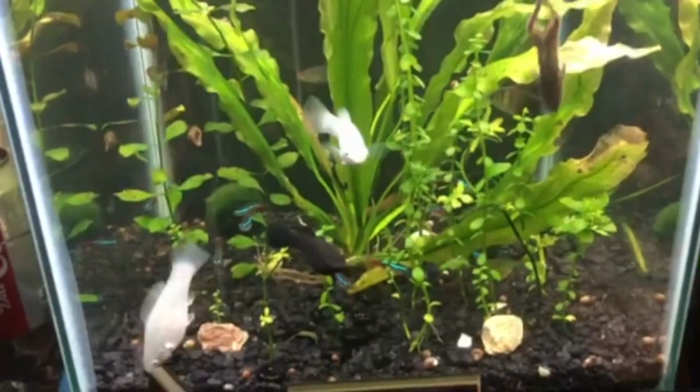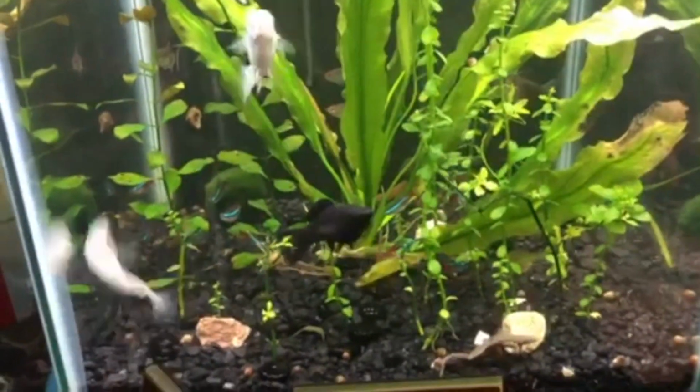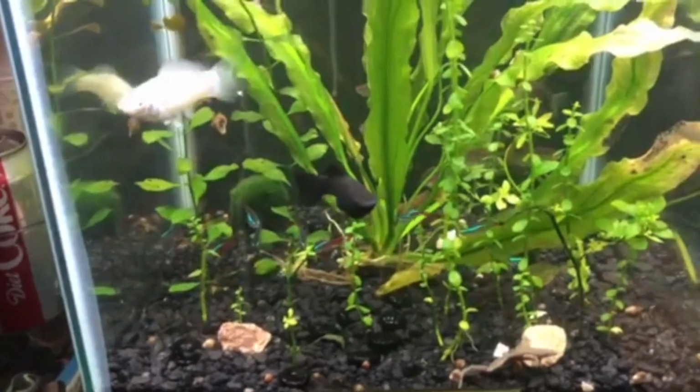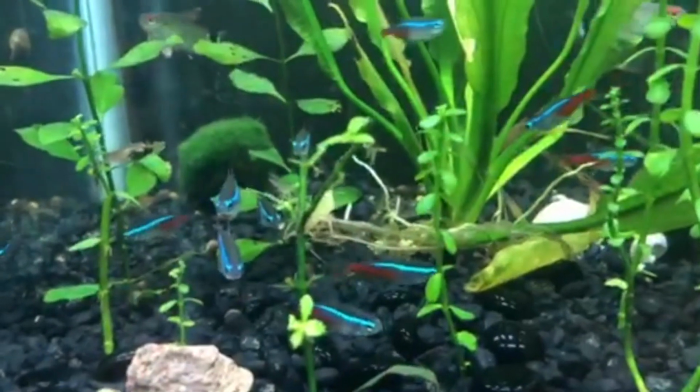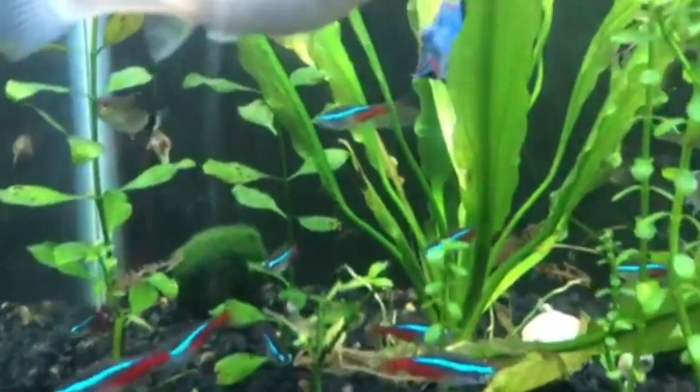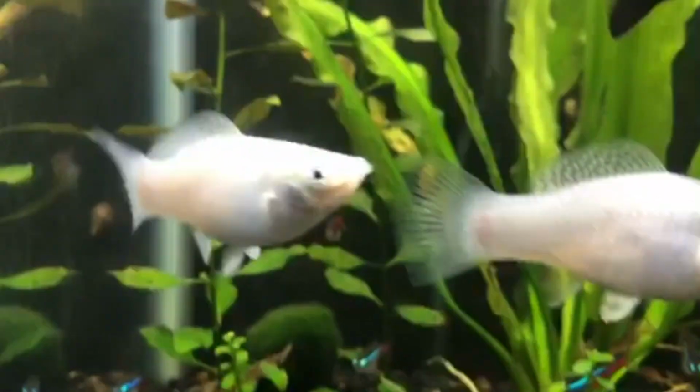They're not really swimming up and around right now just because I'm down here, so I think they think I'm gonna feed them down here. But yeah, the neon tetras have really started to explore the middle ground of the tank. You can see the black-eyed tetras behind.